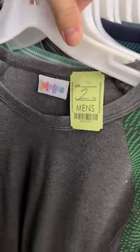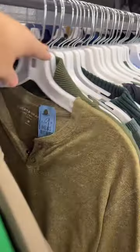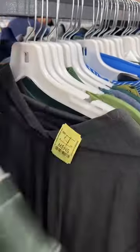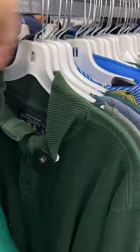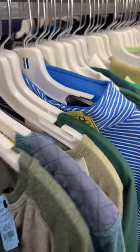LuLuRoe. Nautica Competition. That could have been good if it had a big hit on it. Those vintage Nautica pieces can go for decent money. A quarter zip sells fast for that.